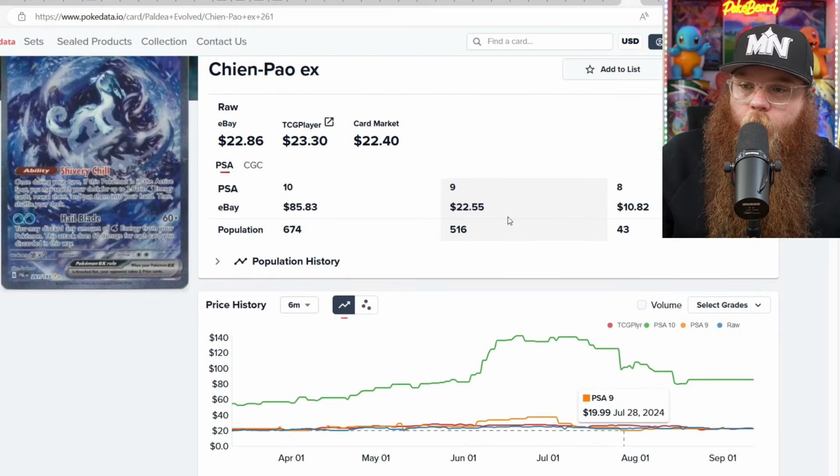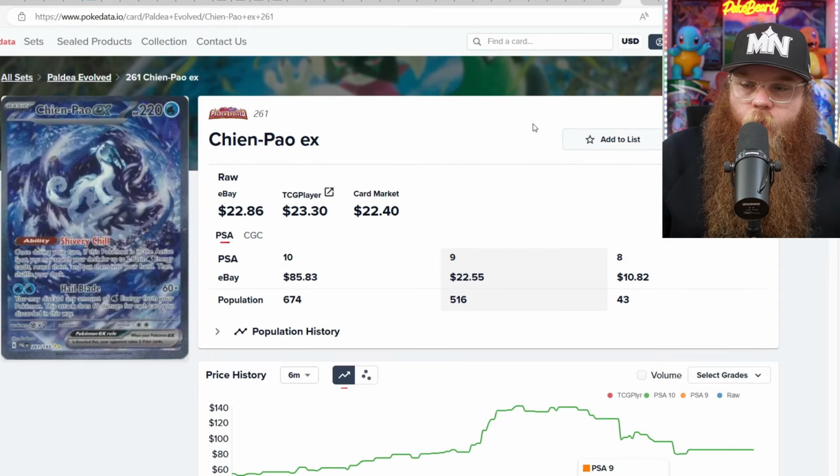Next, we got the Chien-Pao EX. Now, this is my favorite. So the reason Chien-Pao is my favorite is I had a silver Bengal cat for about 15 years. My all-time favorite pet that I've ever had. Like, she only really, really loved me. And then when she passed away, they announced this Pokemon, I swear, a couple weeks later.